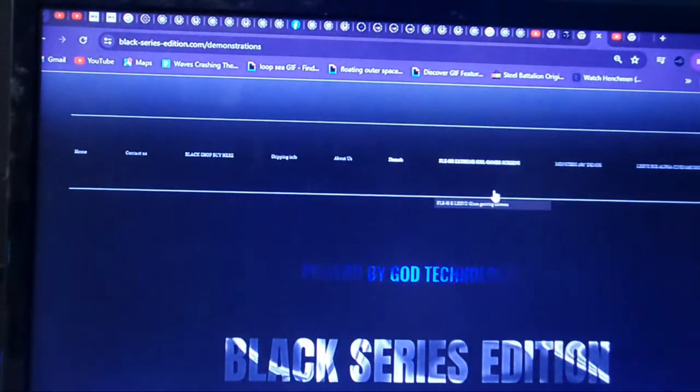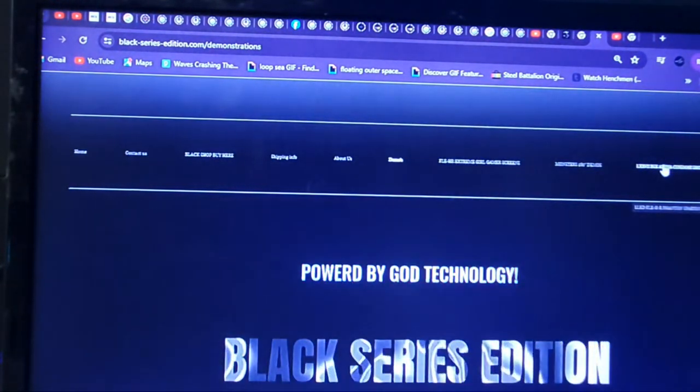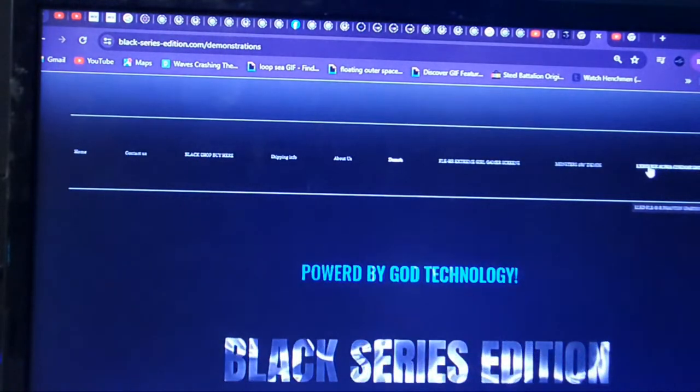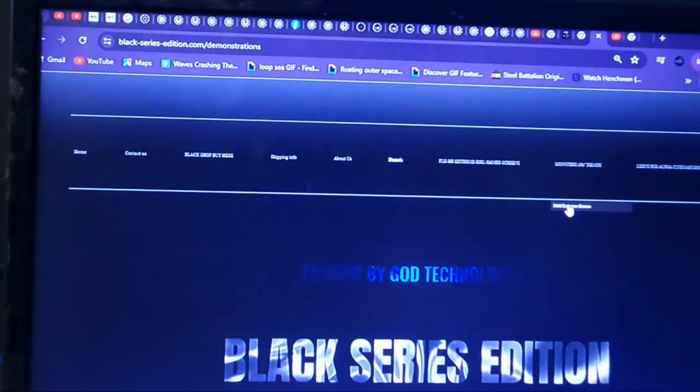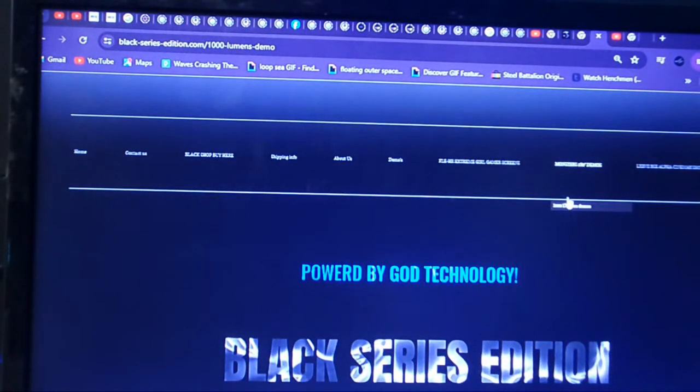Let's go over to, let's see. We have... That's a different technology right there. It's a Phantom. 1,000 lumen demonstration. We have a page for 1,000 lumens.